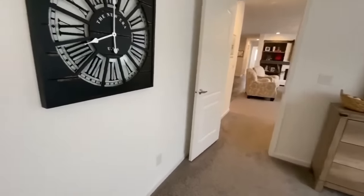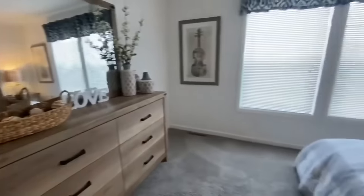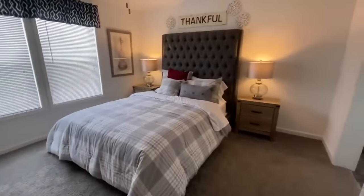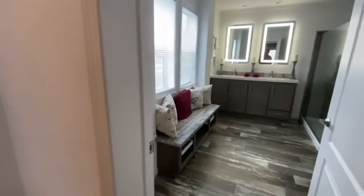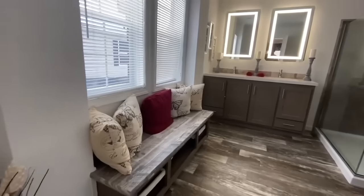All right, now in here you probably noticed that there was no closet. Where's the closet door? See? I don't want to get you guys dizzy, but no closet door in here. Where could it be, Jim? In here. Check this out. Dun, dun, dun, dun. That bench right there, though.